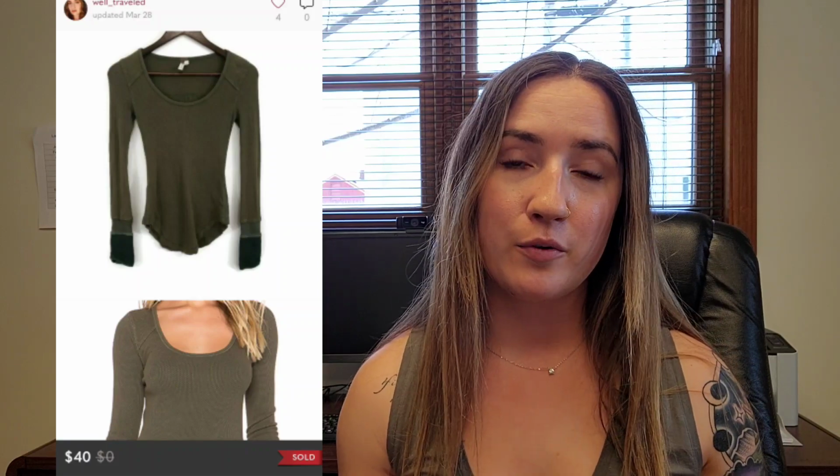This sold for $44.99, which is amazing for a pre-owned shirt. So if you're not having luck with Free People or We the Free or Intimately Free People, any of those lines, one of the things you can look out for that does yield good money is the thermal tops with the contrast cuffs.